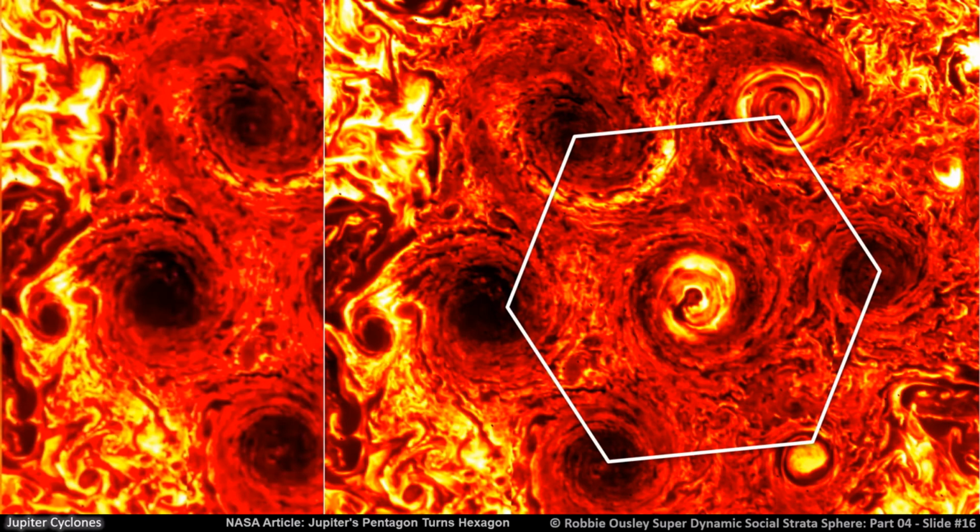The cyclones on the planet Jupiter have joined together and arranged themselves into a unique pattern, a hexagon. Initially, there were 5 cyclones arranged in the shape of a pentagon, but over time these cyclones naturally transformed, reorganizing themselves into a hexagon. This change brought about a sense of balance and stability by aligning opposing forces in a harmonious order.